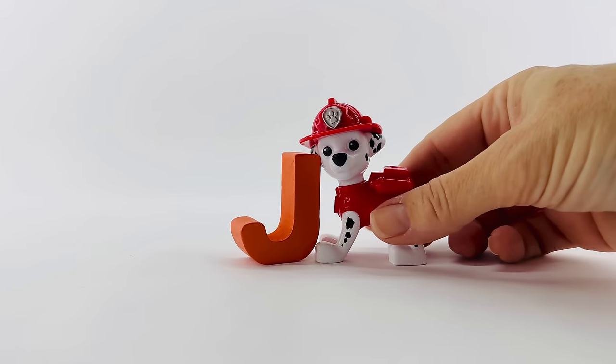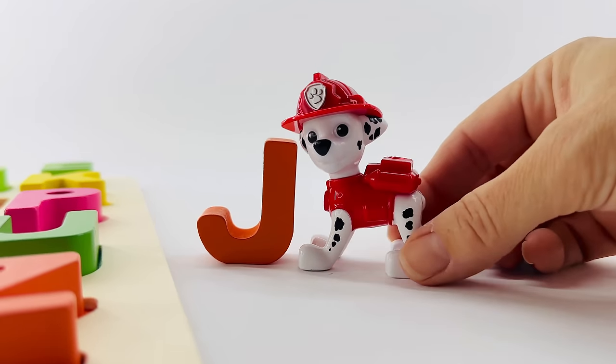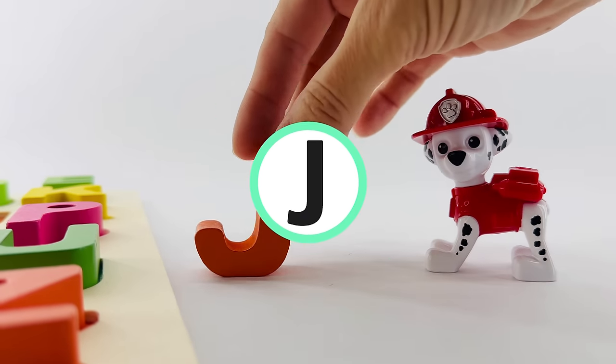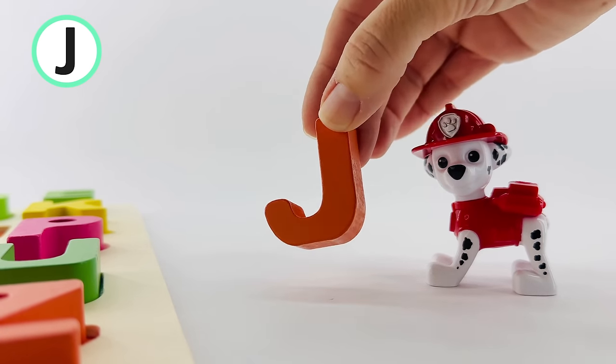Oh, look, it's Marshall from Paw Patrol. He's bringing us a letter. What letter is that? It's the letter J. J is for Jeep. This one is orange.